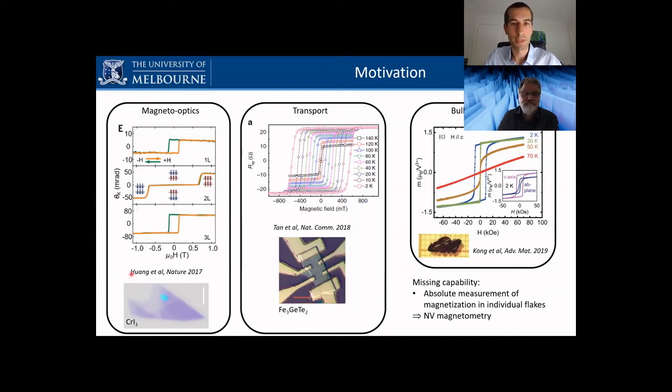Now, if you want to do that, typically with bulk materials, you would use bulk magnetometry, such as with a SQUID. And then you can normalize the net magnetic moment divided by the volume and get the magnetic moment per unit volume of some sort. And that works very well when you have a large enough volume.